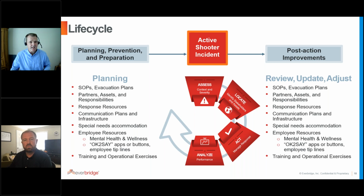And just expanding on that area of technology, some states have things like Okay to Say or Safe to Help apps for students, where they can anonymously provide a tip related to bullying or some concern about somebody who might be showing behaviors that Steve talked about.